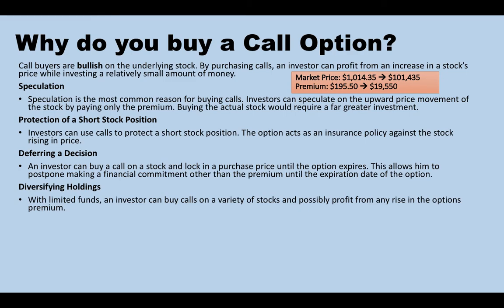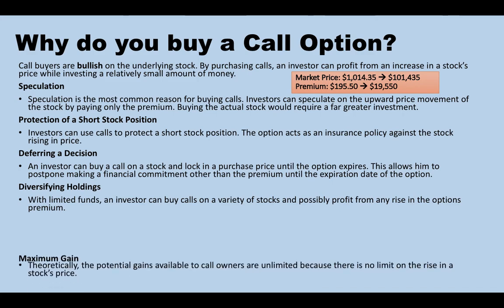Diversifying the holdings. With limited funds, an investor can buy calls on a variety of stocks and possibly profit from the rising option premium. So if you only have $100,000 to invest and you speculate on Tesla, options allow you to speculate not only on Tesla. You can buy 100 shares of Apple options, 100 shares of Amazon options. If you are not using options and just buy the stocks, all your $100,000 goes to Tesla and you cannot invest in other stocks. So you can commit a small amount of money to speculate on different stocks.